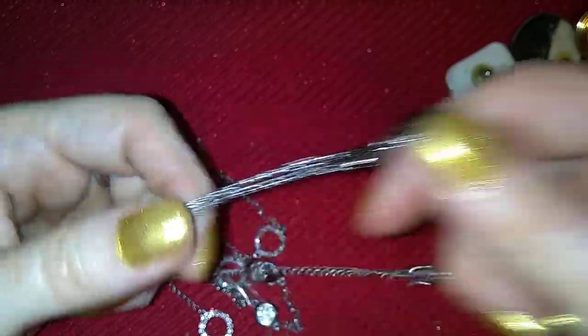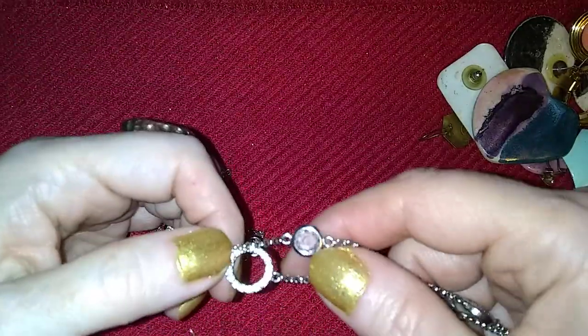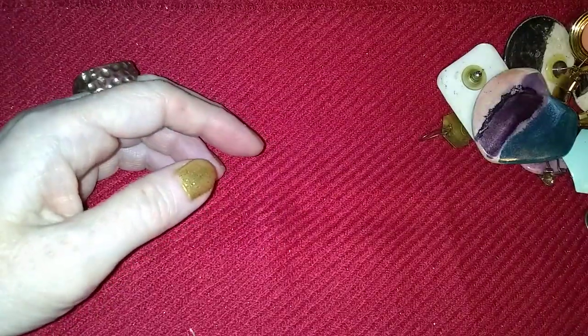Leah Sophia. Nice little necklace with stations. Rhinestone stations, and circles, and clear beads. That's a nice one. For layering as well.